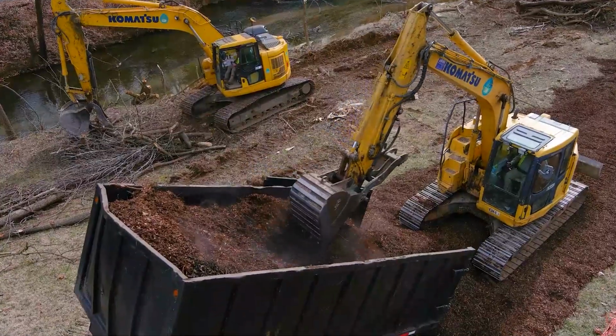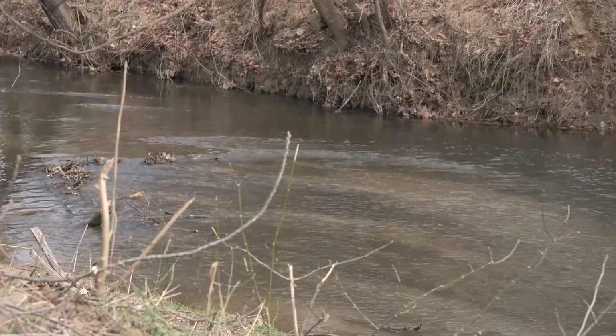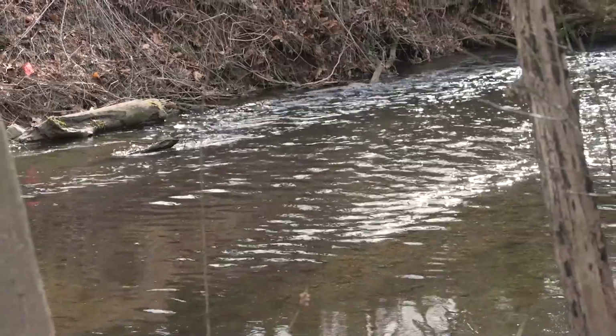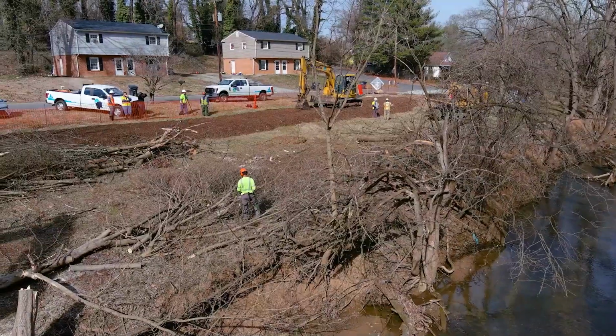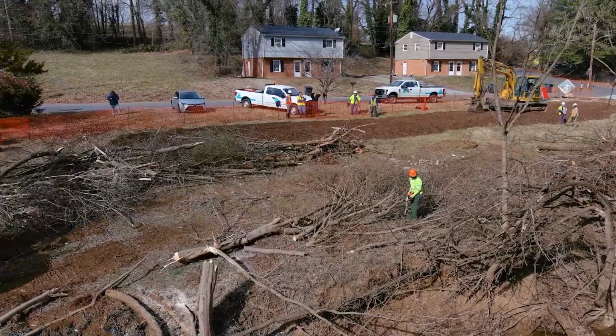Unstable stream banks impact water quality through increased levels of erosion that cause our waterways to fill with fine sediment and choke out aquatic organisms like fish, snails, clams, and other species critical to the ecosystem. Loss of stream banks can also impact adjacent infrastructure like roads and above or below ground utilities.